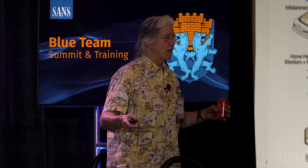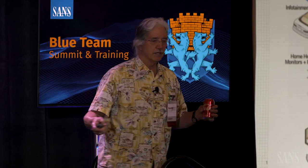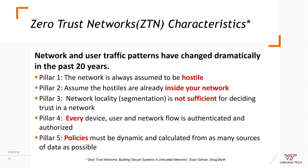How is a model like Zero Trust not going to apply in this world? Okay, we cannot control all the network activity there. So, first, network's always hostile. Second, you must assume they're inside your network already.